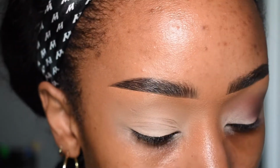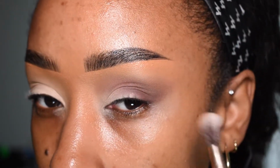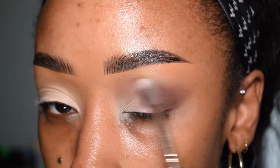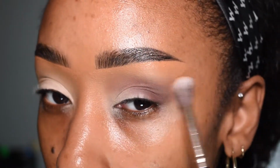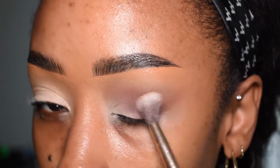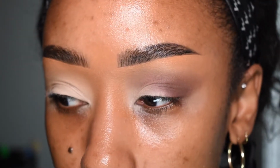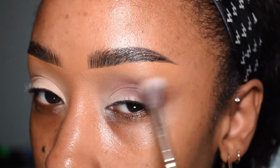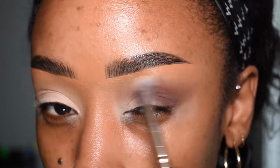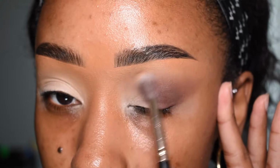I always love the way neutral and cool tone shades look on other people, but when I put them on myself, I just can't. Like, it just looks so flat to me, you know? And I have gotten compliments on neutral eyeshadow looks, or cool toned eyeshadow looks as well. And I'd be like, really? You like this? You like this? I know that's bad.